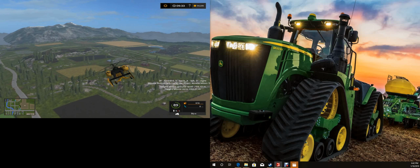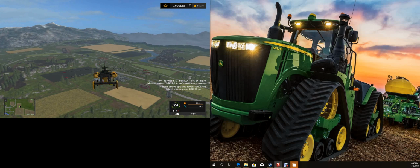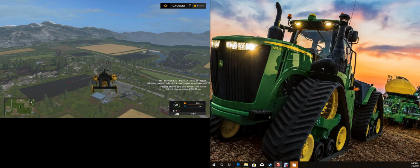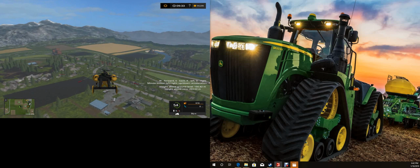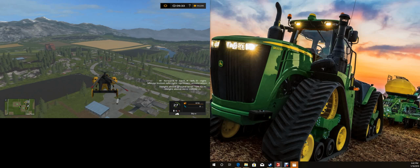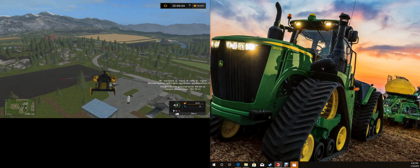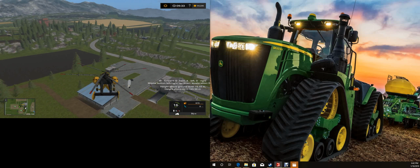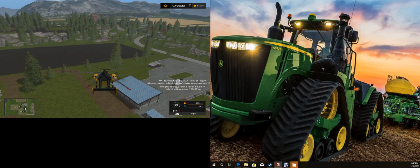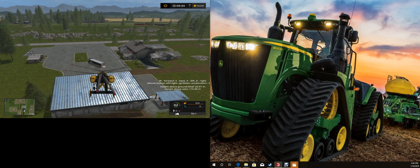All right, perfect. We can see everything. All right, we need to bring her down, guys. Ooh, we were like 200 meters above the ground. We're just going to park the chopper back in her spot. Bringing it down really fast, actually. We're just going to go ahead and throw it right here. Right on the shed. Perfect. Swing it this way. There we go.